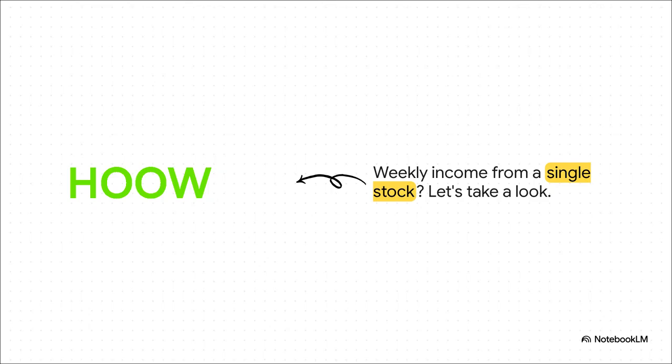So there's the big hook right there. Weekly income from a single stock. In this case, Robinhood. I mean, how does that even work? Is it like a dividend? Is it something else entirely? To really get to the bottom of this, we're going to go straight to the source, the fund's own documents. Let's pull back the curtain and see what's really happening under the hood.